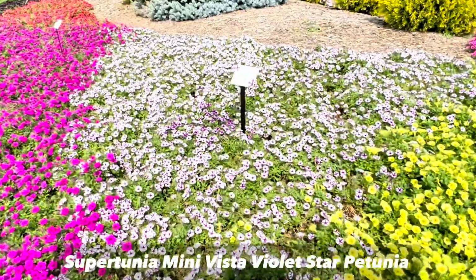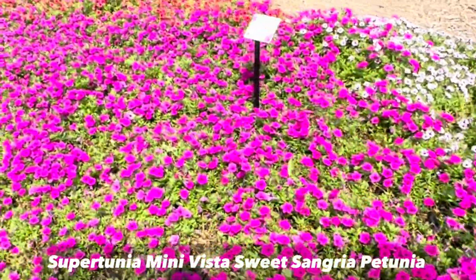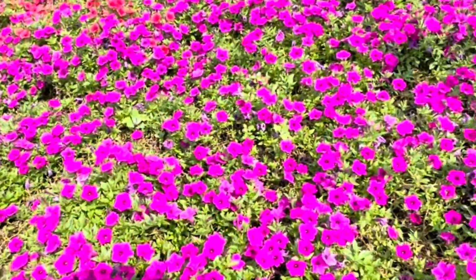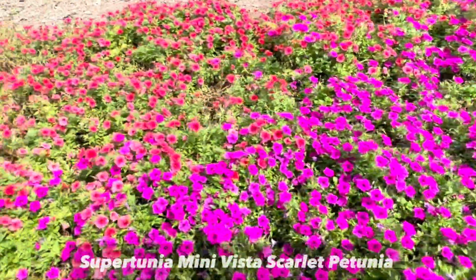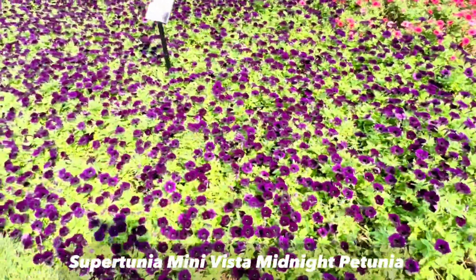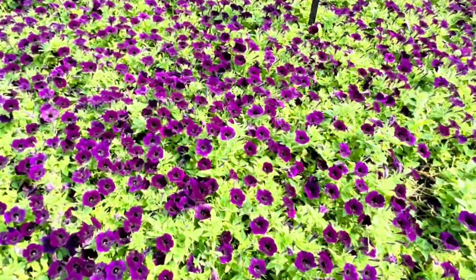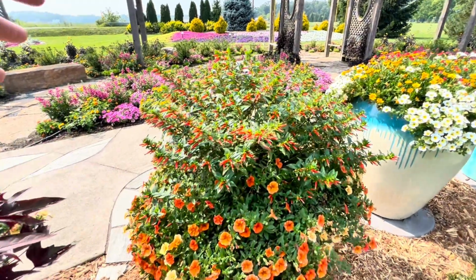This is the Violet Star. Over here is the Sweet Sangria. This one's new this year, and I really like the color. I think because it's reminiscent, sorry, my shadow's in there, it's reminiscent of a little bit of that Jazzberry, maybe a little pinker than that. This is the Scarlet. That one was new last year. And over here, this is the Midnight. And take a look at that dark color on that. Just really rich and velvety. Gotta love this. This was a popular combination for us this spring with online orders.